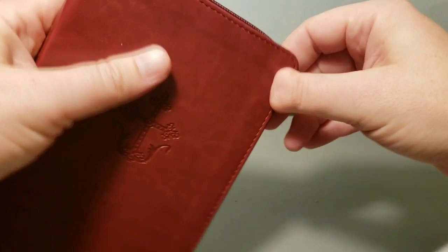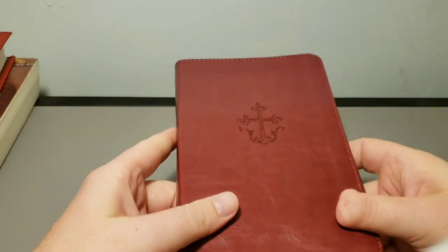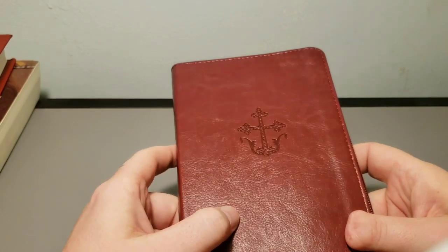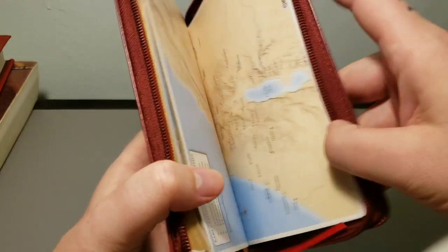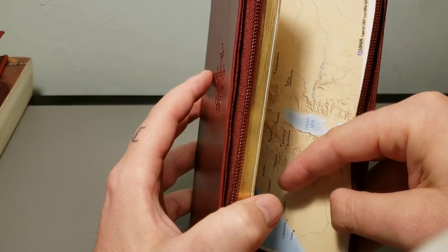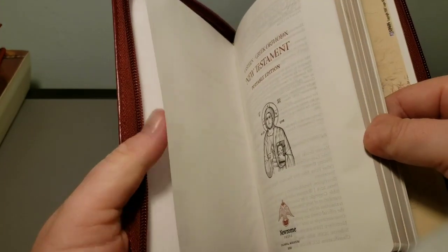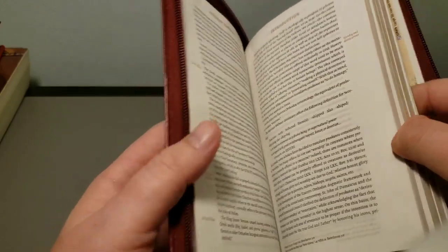And that's real leather, by the way. This one came out just this year. The only thing it really has going for it is that there are some maps in the back. And it has the same intro and notes and everything as the originally published one does. Everything's full color in here.